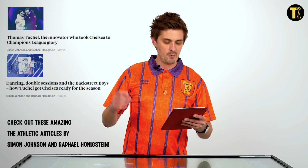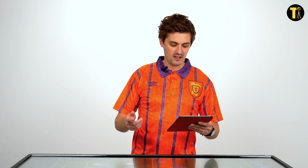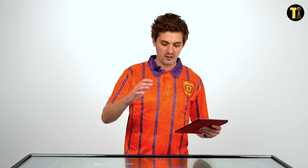I would do that. But man management is absolutely vital. I mean, tactics are important, but the first thing that Tuchel did differently was his man management and communication with his players. The tactical stuff is important, but how players are treated as people and employees is too. That brings us on to the tactical side of the game.